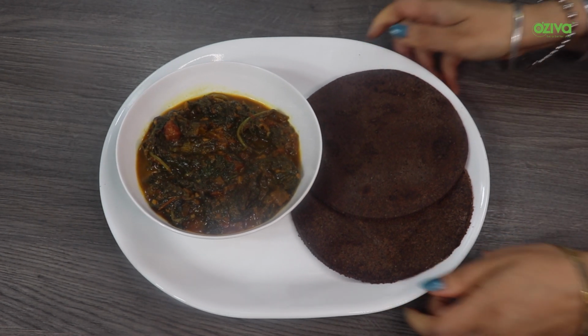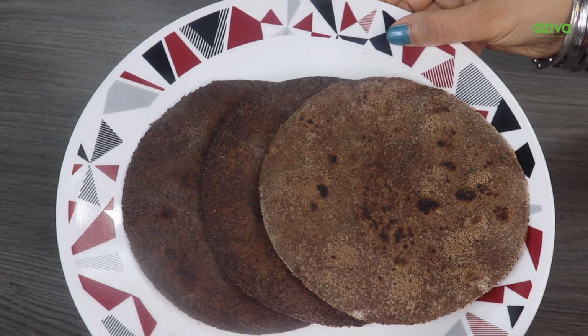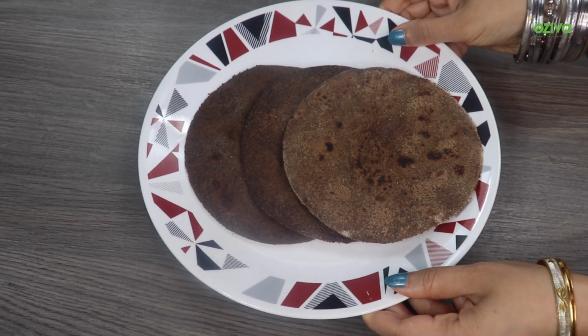Here I'm showing 2 buckwheat rotis with palak ki sabzi. Buckwheat is gluten-free, hence perfect for people who are gluten intolerant. Making buckwheat dough is easy. Here I'm showing you the measurements of making approximately 4 buckwheat rotis.